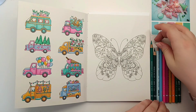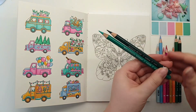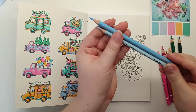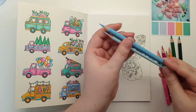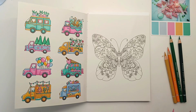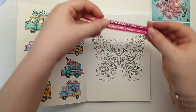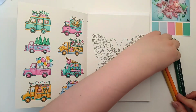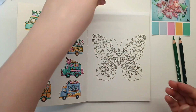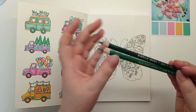The pencils I'm using for this are mostly Arteza. For this teal colour, I've got Shamrock Green and Ocean Blue. For the pale blue, I've got Powder Blue and Caribbean Sea. These are my two Prismacolor pencils, as there weren't any pale enough blues I liked in the Arteza. For the pink, I've got Flamingo Pink and Plum Purple. For the yellowy orange, I've got Yellow Ochre and Pumpkin Orange. And for the green, I've got Parakeet Green and Emerald Green.